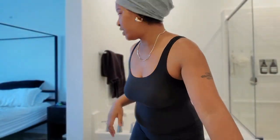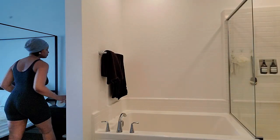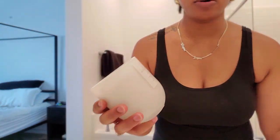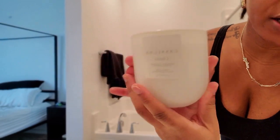All right, y'all. So I didn't even show you guys what we got from Target yesterday, which was a bunch of nothing. So all I got from Target yesterday was this candle. It's from the Casa Luna line. It's called Clarity.